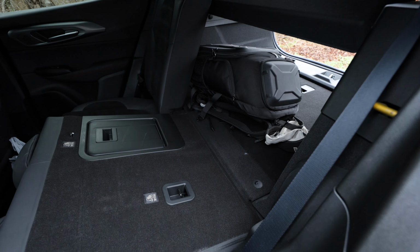And if you want to see more detailed trip information, you have to go onto the screen, tap vehicle, tap trip, and then you can see your current trip or trip A and trip B, and that's how you have to reset it. A little bit annoying, but very small complaint.